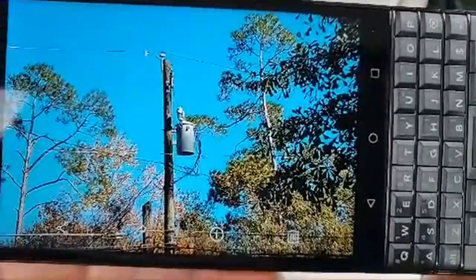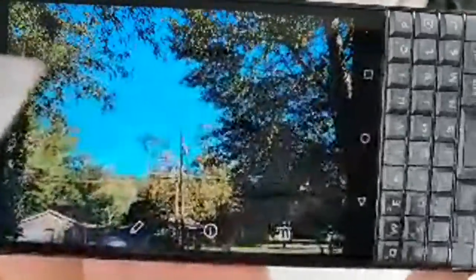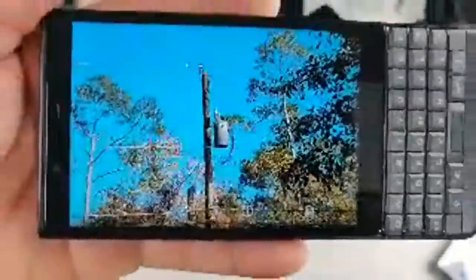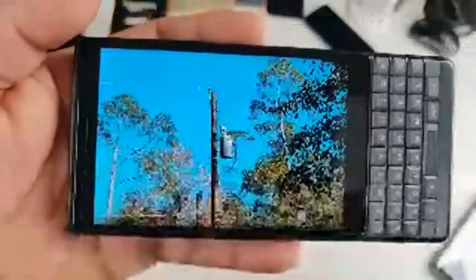So the Key 2 cameras are not bad as far as still footage. As you can see here, that was zoomed out and that's zoomed in. So you can see some details there. And usually when you zoom in all the way with the camera, you start to see a lot of artifacting and stuff like that. So that is a pretty good look. Definitely coming from the Key 1, the Key 2 cameras are drastically improved. All right, so that's one thing.